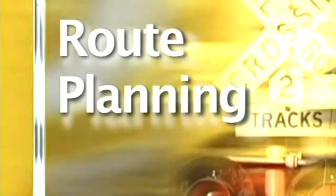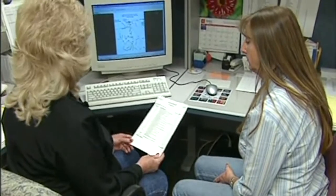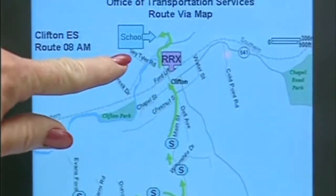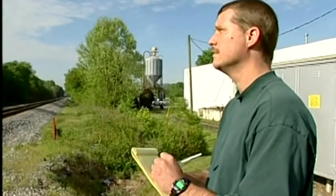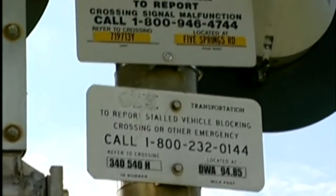Have your route all copied for you, and we need to go over this route. Before heading off with a loaded bus of kids, know your route. Know where the railroad crossings are. Drive your route and copy down the emergency notification number and the U.S. Department of Transportation identification numbers at your crossings.